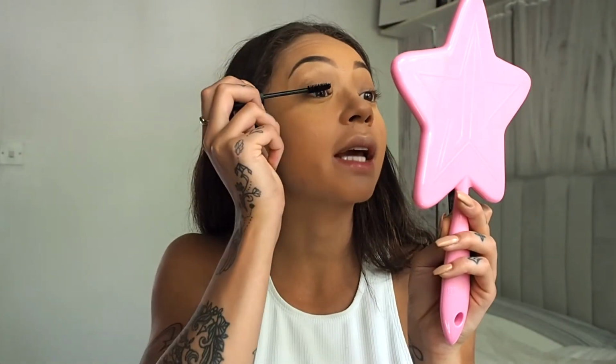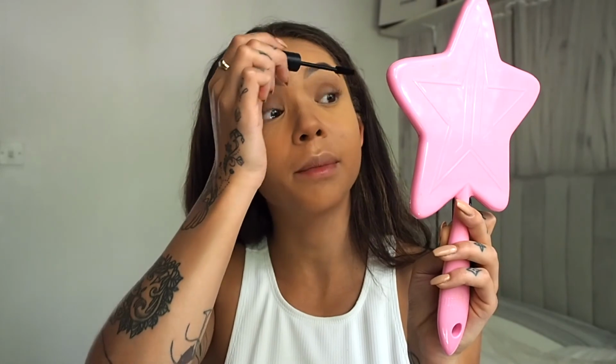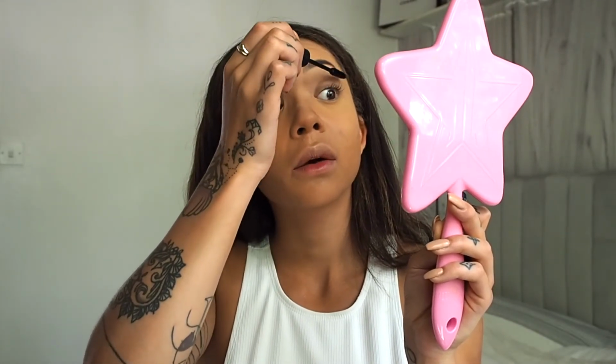I do find sometimes it's a little bit liquidy, so be careful not to dab it on your face, because the amount of times I've done that is unreal. But again, just because it's a daily makeup, I'm not really putting too much on. I just want it to be quite natural. And there we have it. We are all set and ready to go for the day.